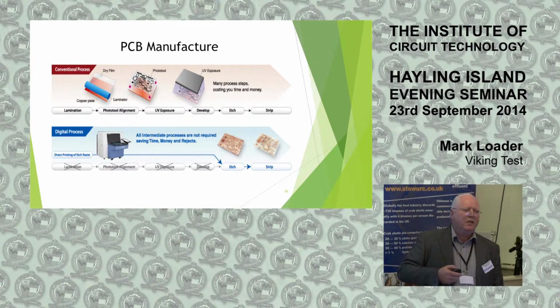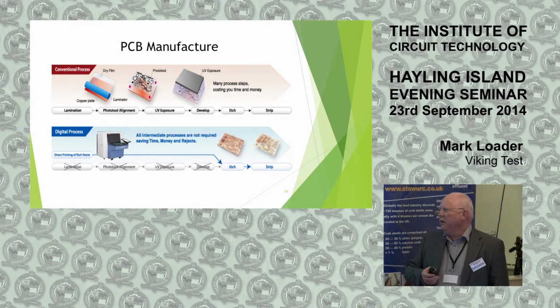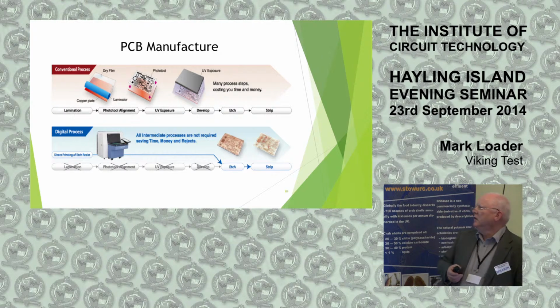PCB manufacturing is very simple. We're all aware of print and etch technology. Obviously, inkjet potentially has its advantages, those being low cost of entry, low cost of materials, low waste, and low capital expenditure.